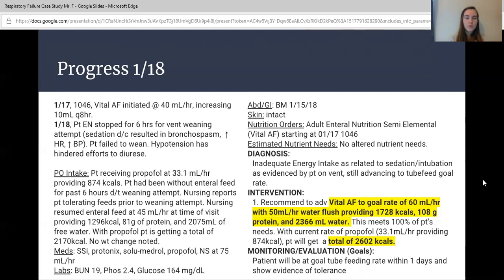And we saw the patient is receiving propofol now at 33.1 milliliters per hour, providing 874 kcals. He had been without enteral feeding the past 6 hours. I talked with nursing, and they reported that he was tolerating the feeds prior to his weaning attempt. When I talked with them, they resumed the enteral feed at 45 mL per hour, providing 1,296 kcals, 81 grams of protein, and 2,075 milliliters of free water, with a total of 2,170 kcals.